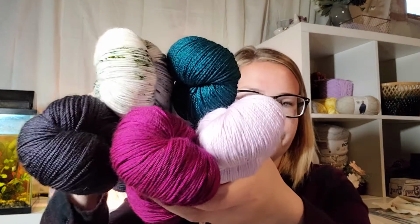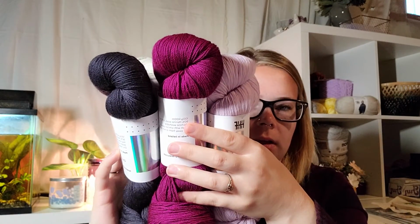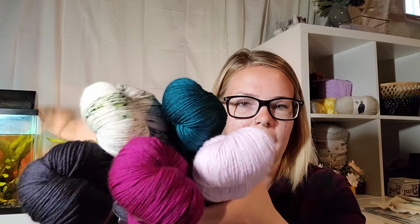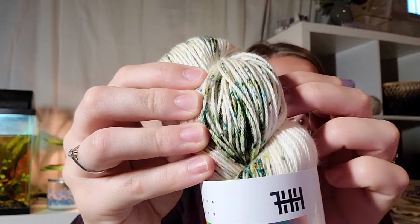So you need 5 colors, and he also said that they should be pretty tonal, like solid tonal, and then, you know, throw in a speckle here and there. So this is the palette that I picked out. Again, all Hedgehog. The colors are blowing out a little bit, but I have 4 tonals and then the 1 speckle. So the speckle is called Pine, and it has all the other colors in it, which I thought was pretty cool. I love speckle yarn, so I figured I had to add a speckle one in.